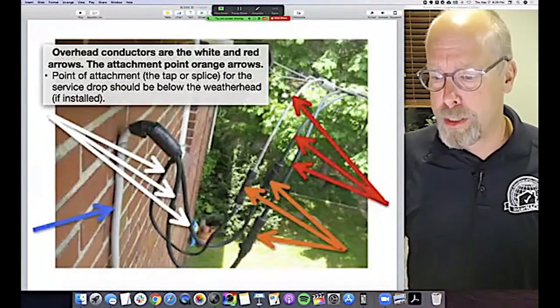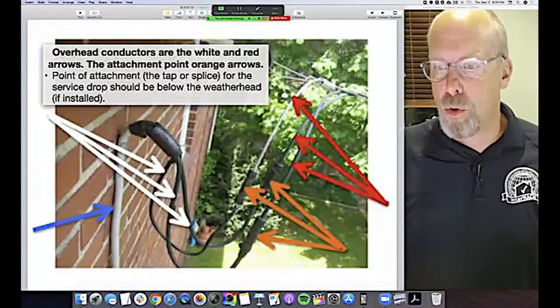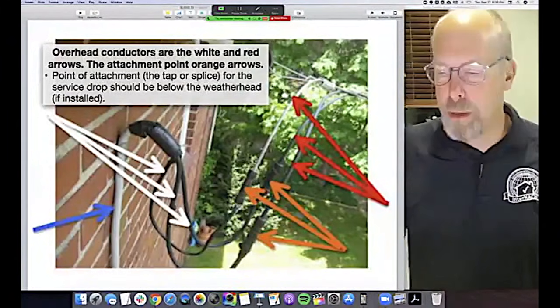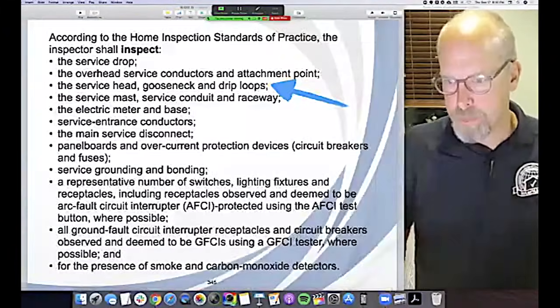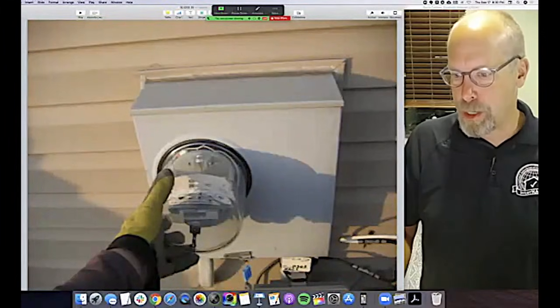And the attachment point is where they connect, the taps, the orange arrows. The tap or splice for the service drop should be below the weatherhead if it's installed. And I don't have any of that. This is what I have in this particular home inspection.